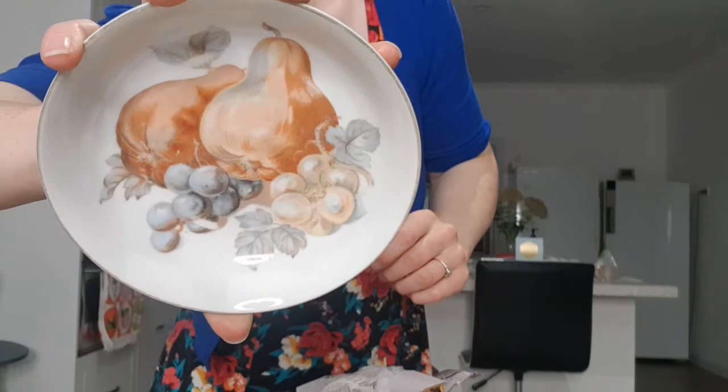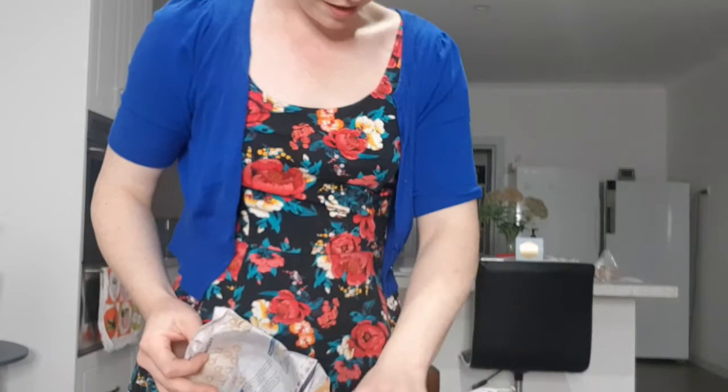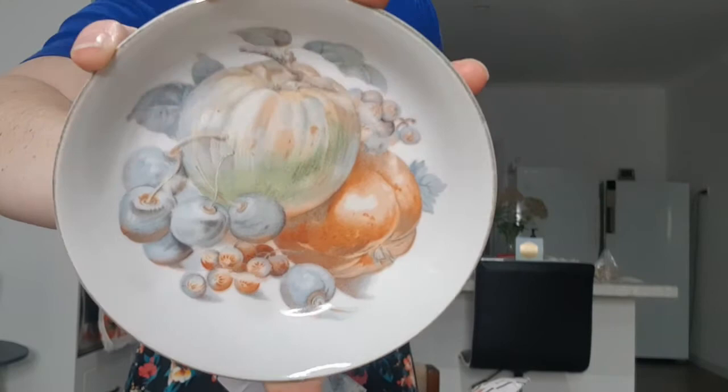The pictures on them don't really match with that theory though, because the reason I think that they might be a dessert bowl is because they are so shallow. Here's another one. It appears that they all have fruit or vegetables on them, or a combination. There we go. I would say that they're vintage. I definitely think that they are vintage.